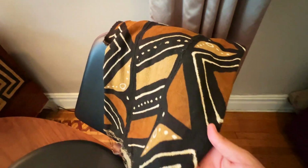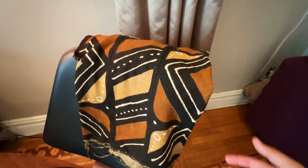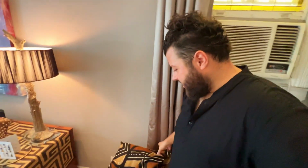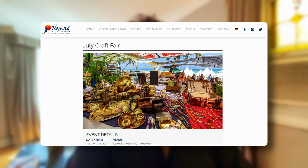This blanket is actually purchased from a crafts fair that Nomad held. And Nomad holds these a few times a year where all the Kenyan artists from Nairobi and Mombasa descend upon Diani and sell their amazing work. So there's blankets and all sorts of things. I bought a few of these and I'm distributing them to my family here in the US. I love supporting local artists, and I have an entire suitcase filled with goodies from that crafts fair. And I urge you all to go online and check out the next time that Nomad has this craft fair. You gotta check it out.